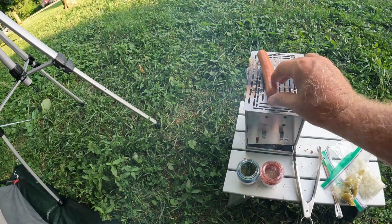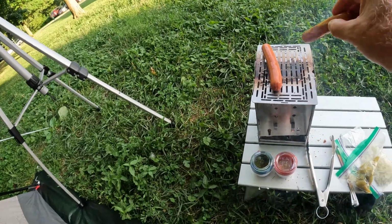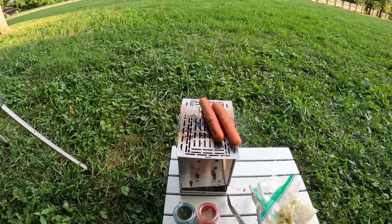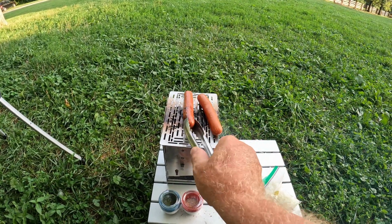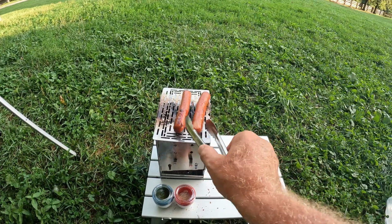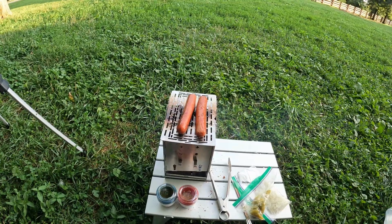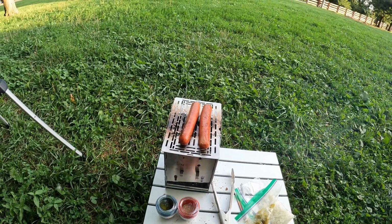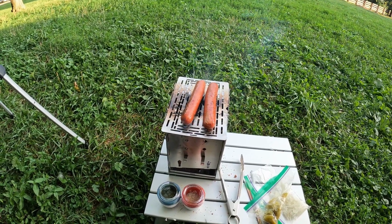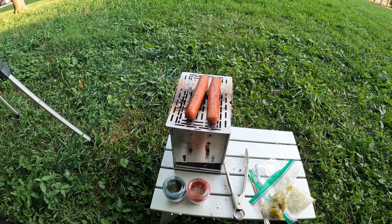We shall place the hot dogs on the grill. Hot dog number 1. Hot dog number 2. Wow, looking good already. Turn those over a little bit. Look at that. Man, this thing is great. Tomorrow I'm going to break out a little pan I got and see if I can scramble some eggs in it, for Pete's sake. See how that goes.